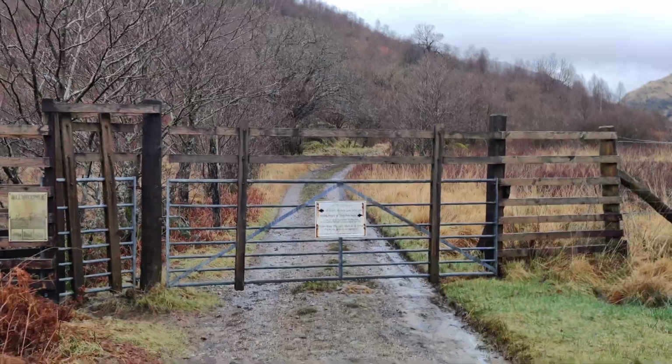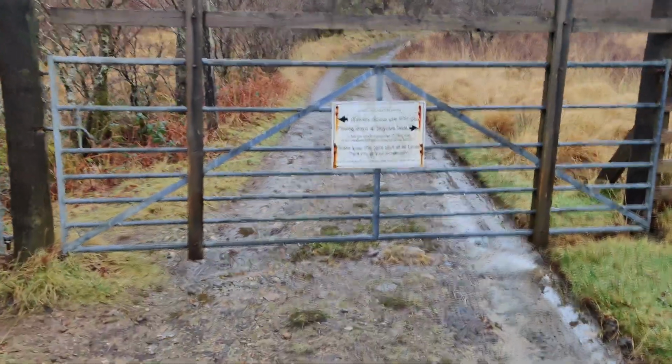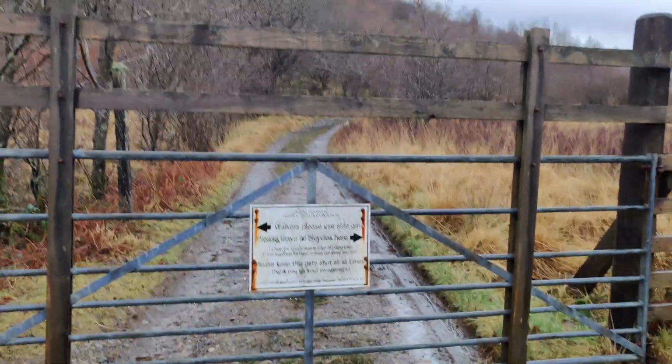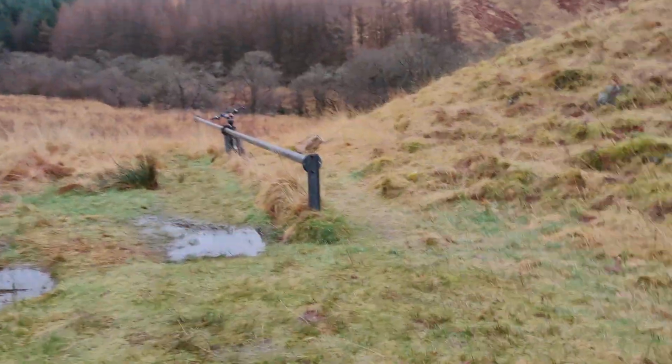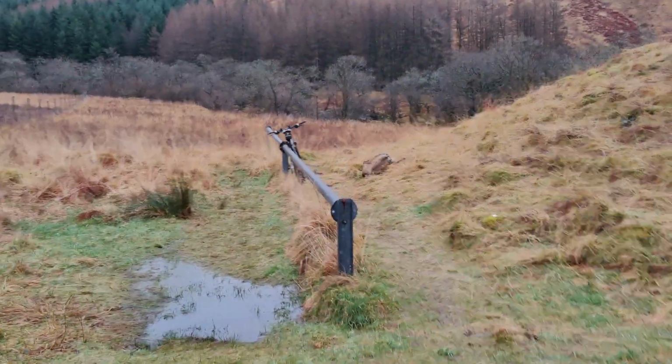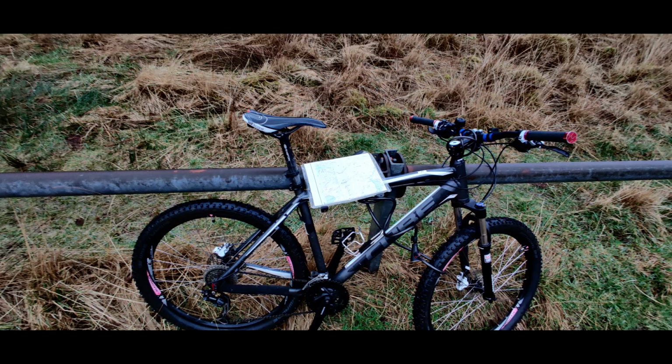That's me arrived at the first waypoint. It's just the deer fence that signals the start of the climb, really. A little bit of the glen to go, but no bikes allowed past here, so what I've done is I'm just going to secure it to this rail here that they put in place. But the journey in so far has been lovely.